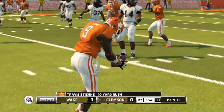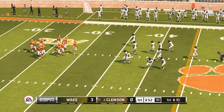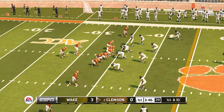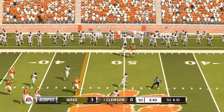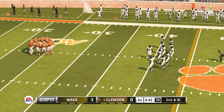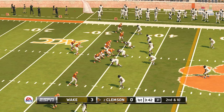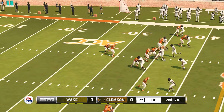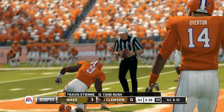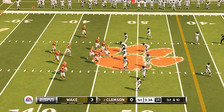They'll bring him down at the 34-yard line. First down, 10 to go. Ball on their own 34. And he just gets rid of it. And he's tackled at the 47. It's first and 10. Ball on the 47-yard line.